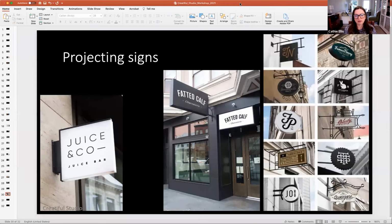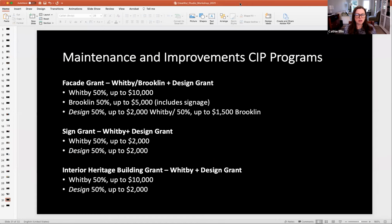So I think Christy can tell us that these are recently approved by the town. So I do think that more stores should consider using a projecting sign. I think it increases the walkability of the town and adds to the business community for sure. Okay, so I think that's just the gist of what I wanted to present today. I know Christy wanted to talk next about the community improvement program.